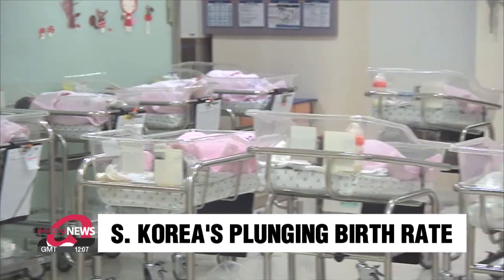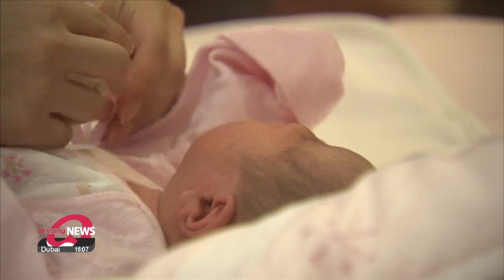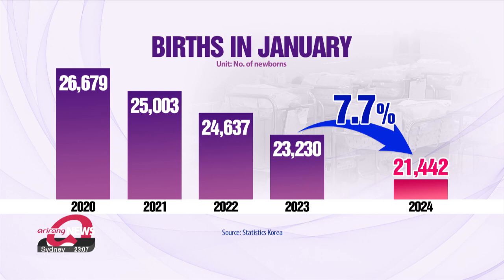The number of new babies born in South Korea sinks to a fresh low in January, deepening the country's population crisis. Lee Soo-jin has the latest numbers. The number of births in South Korea dropped again in the first month of the year. Data from Statistics Korea on Wednesday shows that the number of births came to 21,442 in January, down 7.7% compared to the same month last year. That's the lowest on record for any month of January.